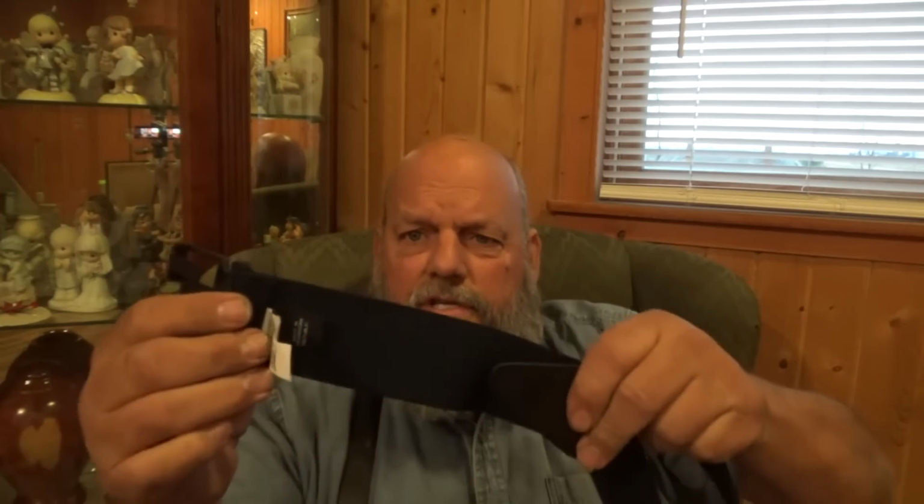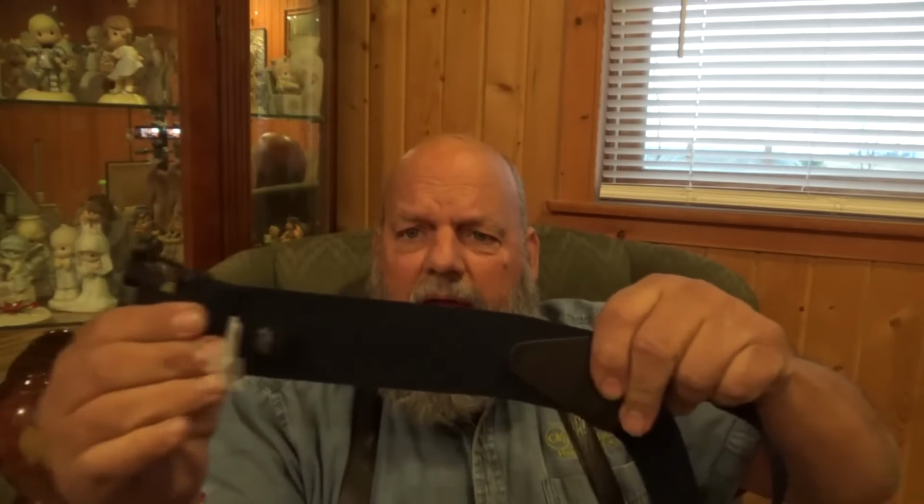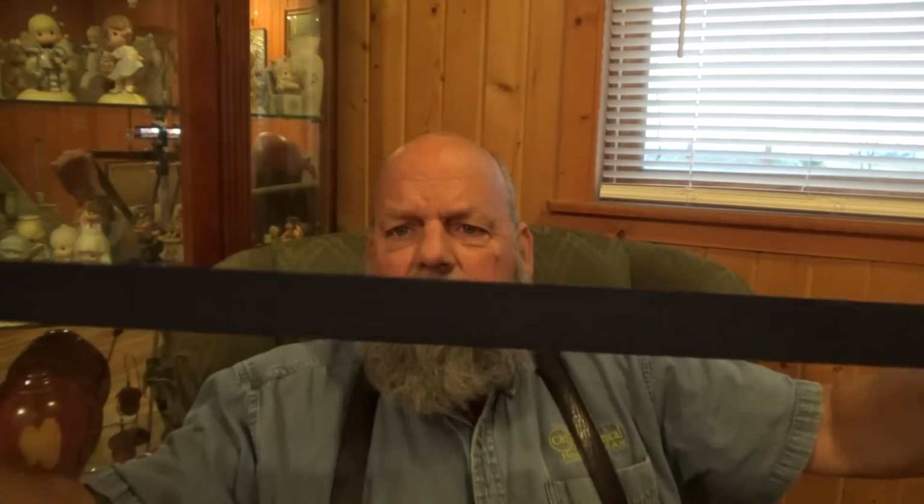The problem with these is they're elastic in the back and they're elastic in the front. And these will destroy your shoulders. They'll pull down on your shoulders, and after a while it hurts your back and it hurts your shoulders really bad. I do use these when we go on vacation if we're going to fly, but I wouldn't wear those any other time because of them being elastic.